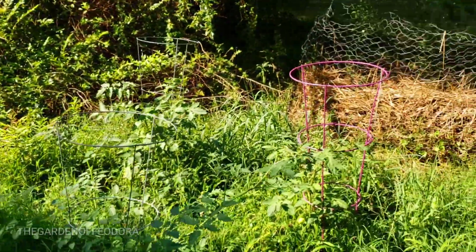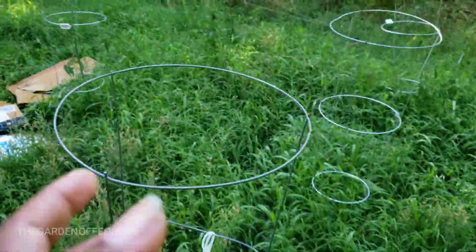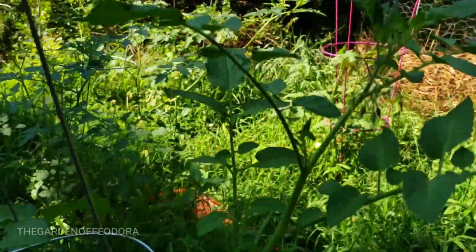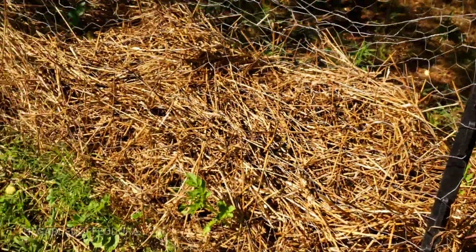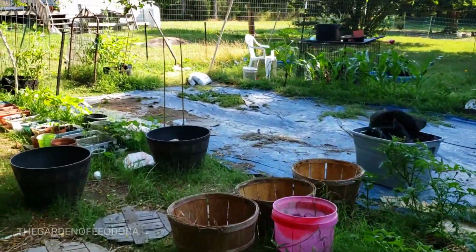We got enough tomatoes growing here, you see, surrounded by all these weeds. We're gonna have to really get in here and do something with that. But they're growing, and they're growing good. Over here we have potatoes, and we've been mulching them down, so we should have a good harvest from that. So let's walk out of here real quick.